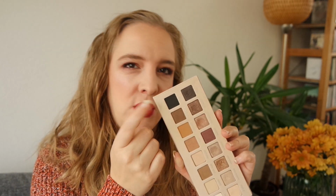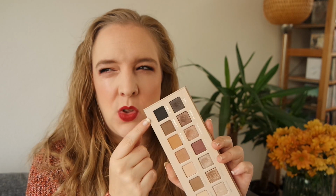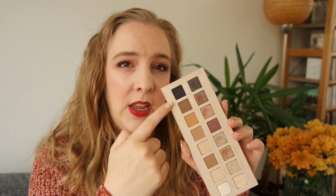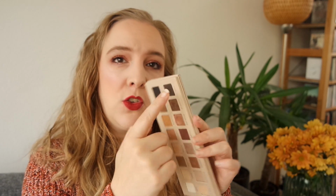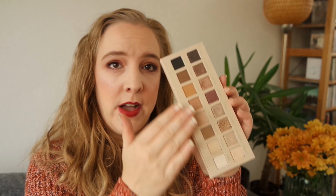The only shade is Jet Black, but this works really well as a liner, I feel, even though it's also in other Lorac palettes where I don't like it. But here I feel that it nicely complements everything else in here. Truffle is a shade that is dark, but that still works on my complexion. And everything else in here in terms of mattes and shimmers just works.